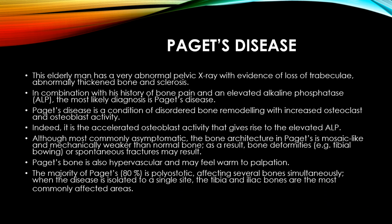Paget's disease. This elderly man has a very abnormal pelvic X-ray with evidence of loss of trabeculae, abnormally thickened bone, and sclerosis. In combination with his history of bone pain and elevated alkaline phosphatase, the most likely diagnosis is Paget's disease. Paget disease is a condition of disordered bone remodeling with increased osteoclast and osteoblast activity. Indeed, it is the accelerated osteoblast activity that gives rise to elevated alkaline phosphatase.